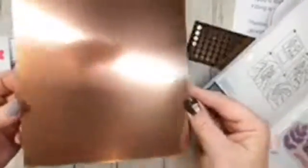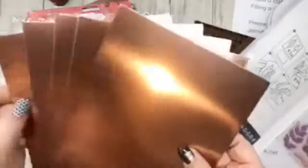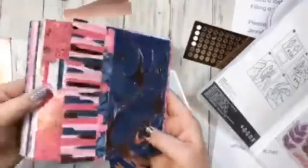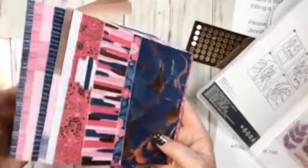Rose gold foil, girls. And you get, I think you get 6 sheets of it. And I've only used on the samples that I have 6 or 8 sheets. I don't remember how many sheets of this you get. But you get several sheets of this gold foil that is included. And this is a 6x6. But then you also get 48 6x6 pieces of designer series paper.